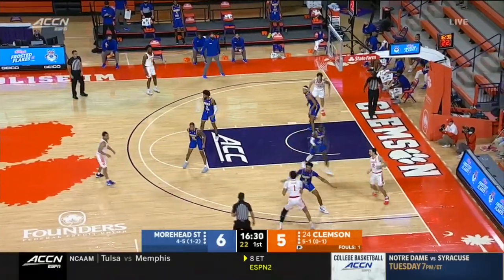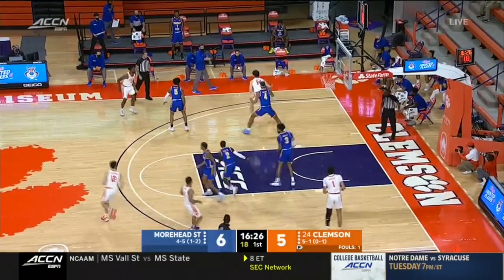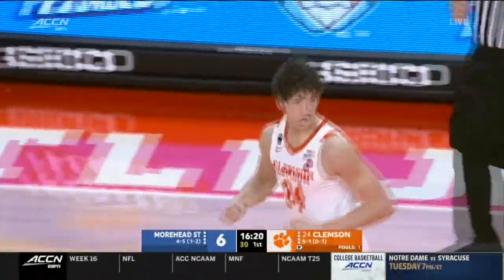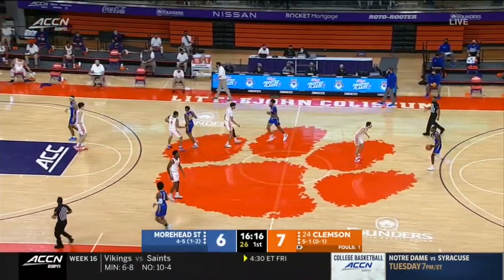Good ball movement here by Clemson. They run a lot of movement, set plays with motion concepts. The freshman, P.J. Hall. A lot to like there, Paul. What do you like the most about P.J. Hall?